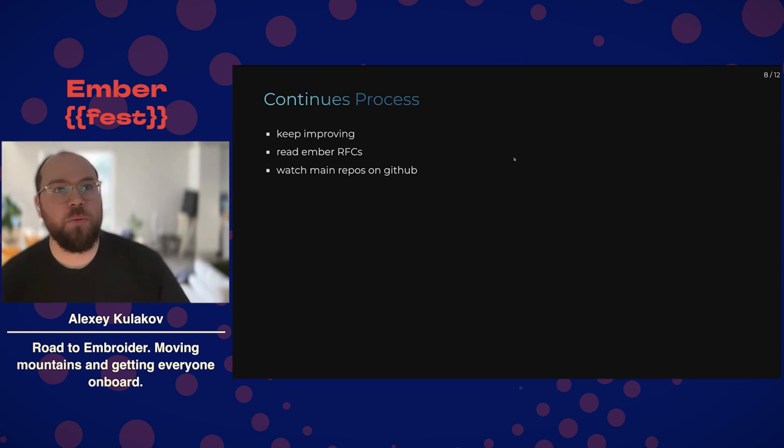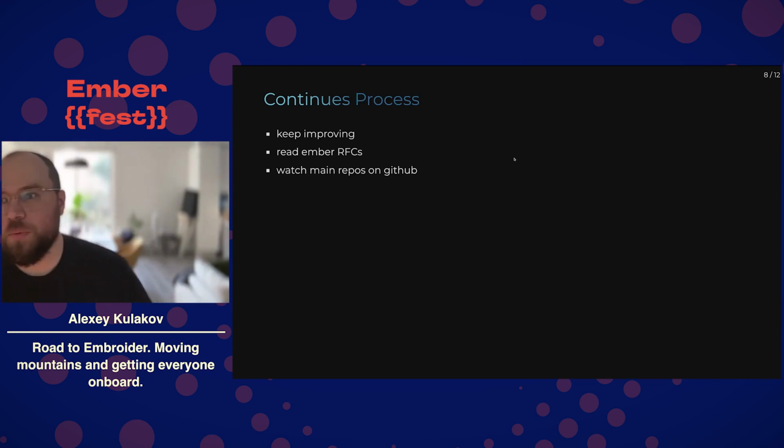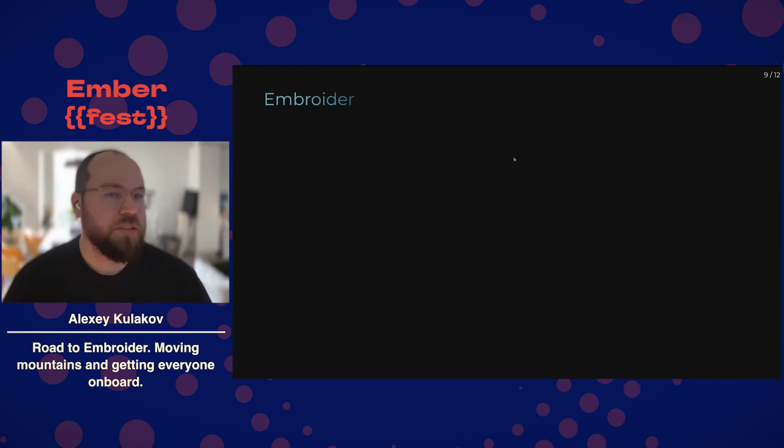Embroider. So where are we at with Embroider? We have started adopting things incrementally, but we started with the naive approach, and we decided, okay, let's try to just do it on a host app, and it didn't work. It blew up, of course, and there were so many errors that it was hard to handle, just to find an end to what was going on.